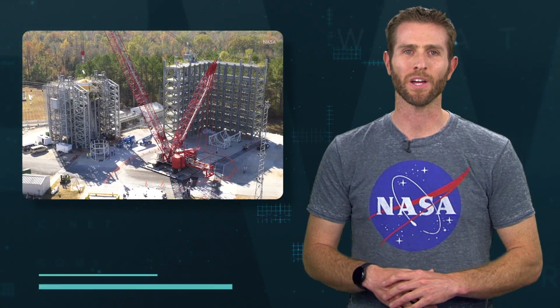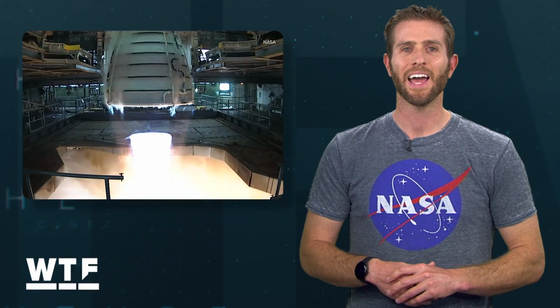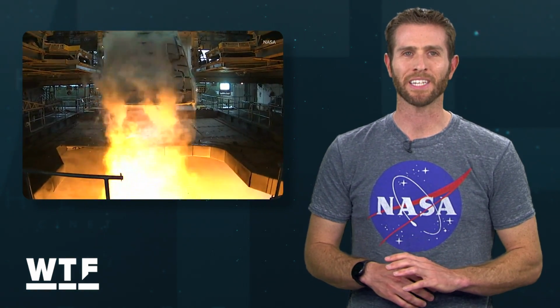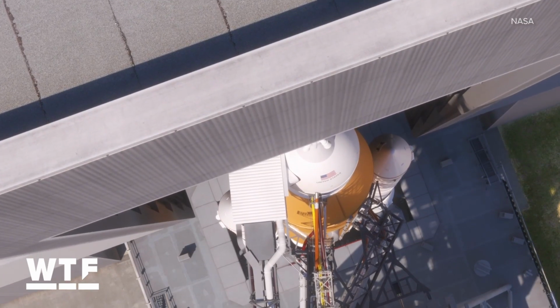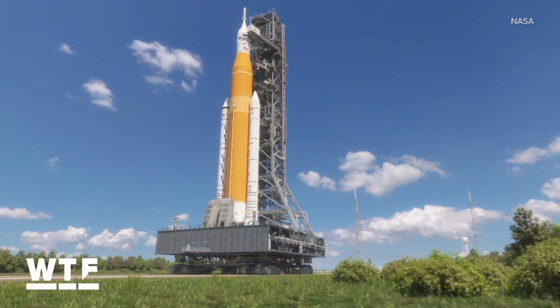This week, I want to talk about what's arguably NASA's biggest project right now. You probably know that NASA is shooting to get back to the moon by 2024. And they need a rocket powerful enough to get them there. They don't have that right now. That's why they're building the Space Launch System, or SLS.